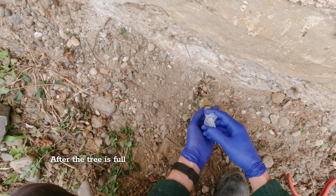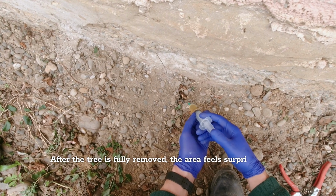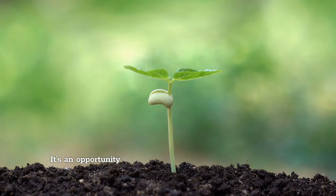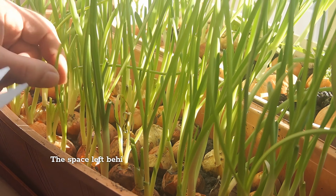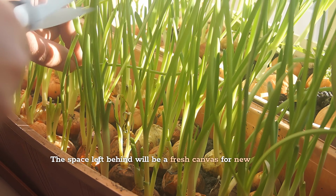After the tree is fully removed, the area feels surprisingly open. It's an opportunity to plant something new in its place, maybe a flowering cherry tree or a Japanese maple. The space left behind will be a fresh canvas for new growth.